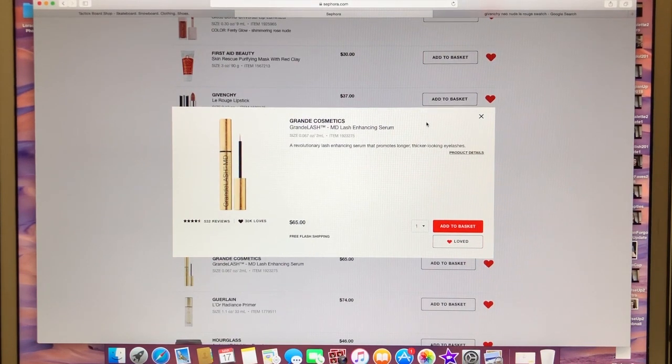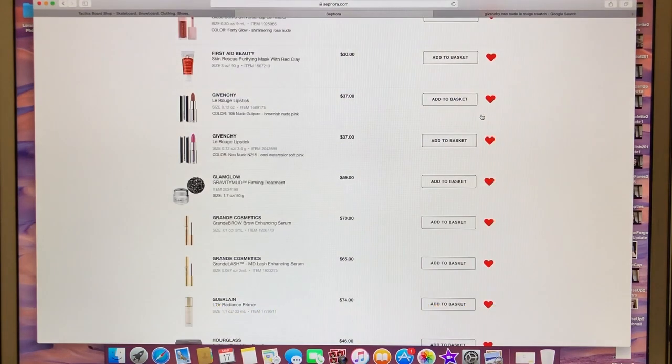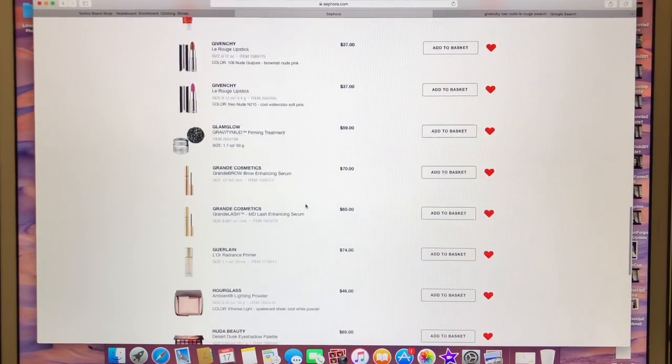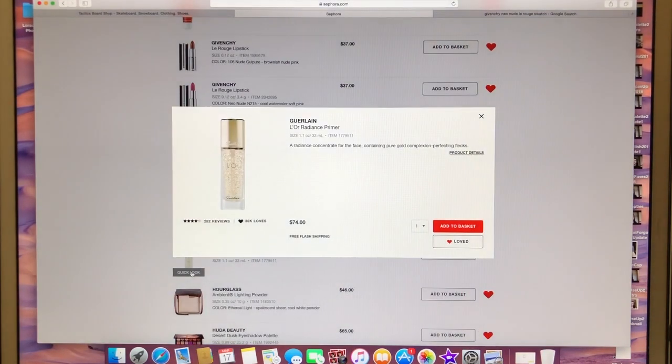I do have before and after photos on my Instagram, but I'll probably pick up another one of these just because there's a bit of a discount on it. The Guerlain L'Or Radiance Primer, this right here. This stuff is so crazy expensive, but it's so pretty. I've heard some people have really great results from this. Some people say they can't tell a difference.